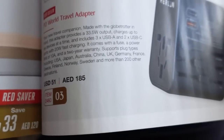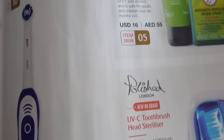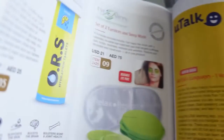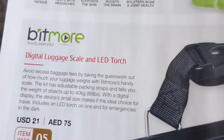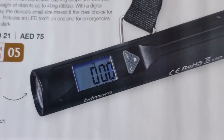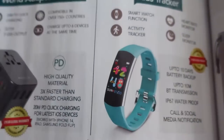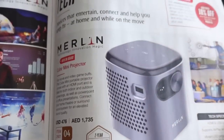These are actually useful, the electronics, great. And then more electronics, toothbrush. If the free toothbrush was not sufficient, you could buy an electric toothbrush, mosquito repellent cream, more stuff. Comfort. Oh, actually, I need this. Digital luggage scale. $21. Huh. I had a luggage scale from Amazon, but I lost it during my last trip. And then just whatever. More electronics.